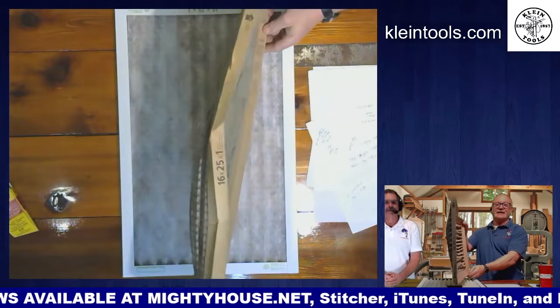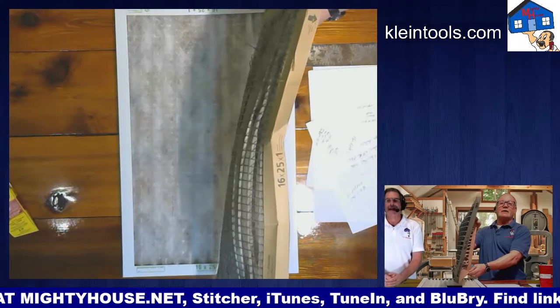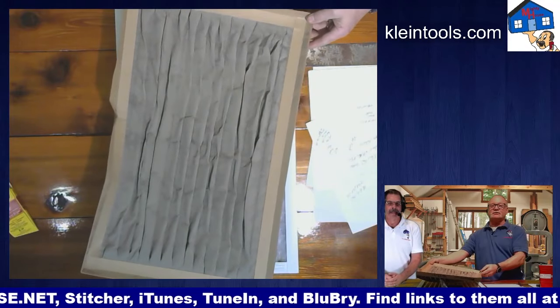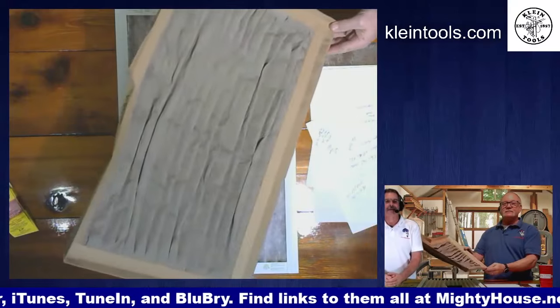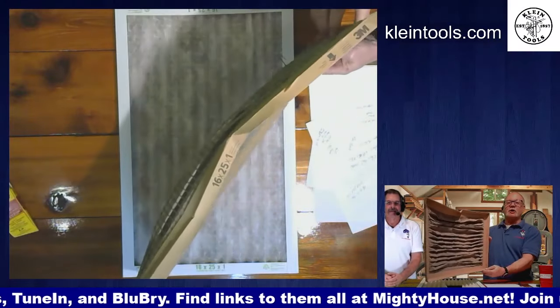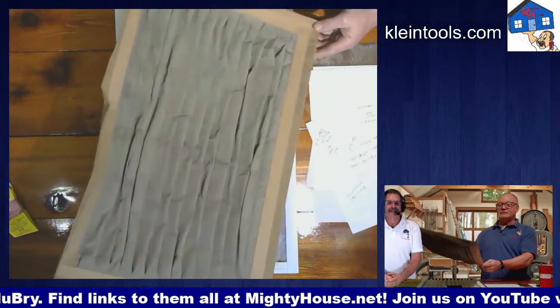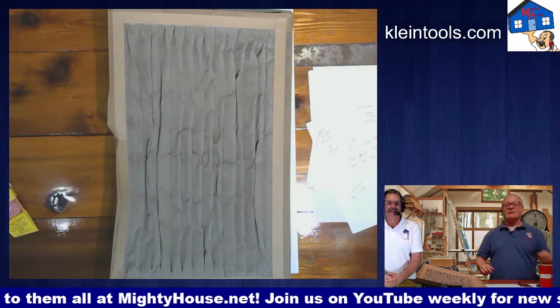Well, when you say our, you mean yours personally? Here at the shop. Look at this. I figured, well, you know what? I might want to change the filter. So I went over there and tried to pull it out. How'd you get that out? It was so bowed and nasty. The furnace had sucked it into itself, into the blower. So we ended up having to take the furnace apart to pull this out.